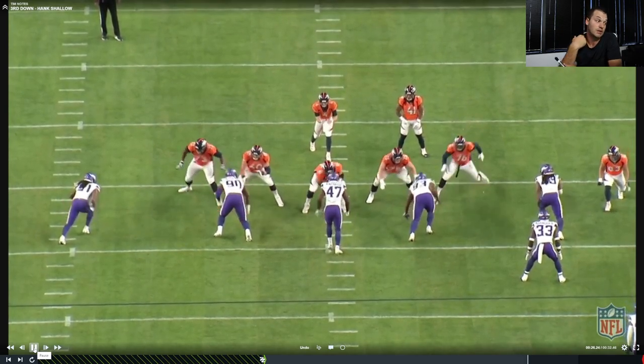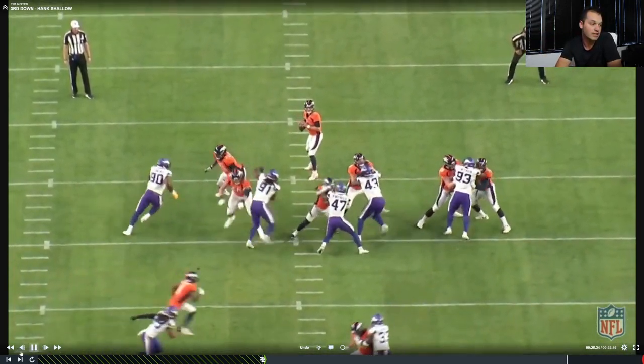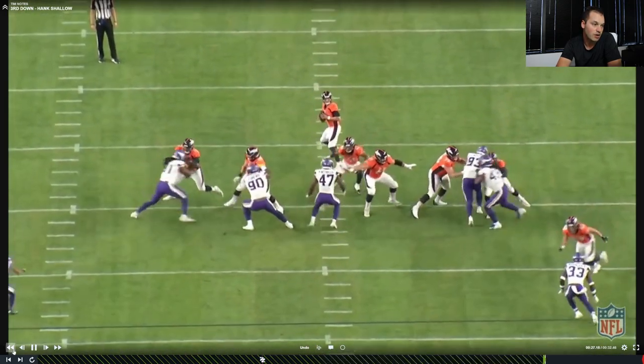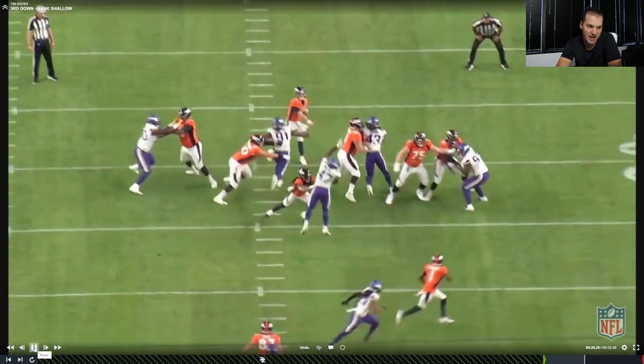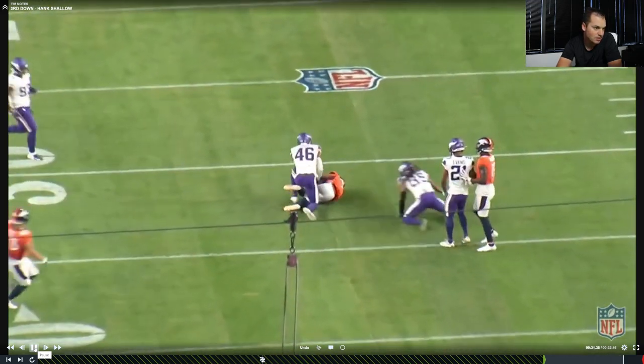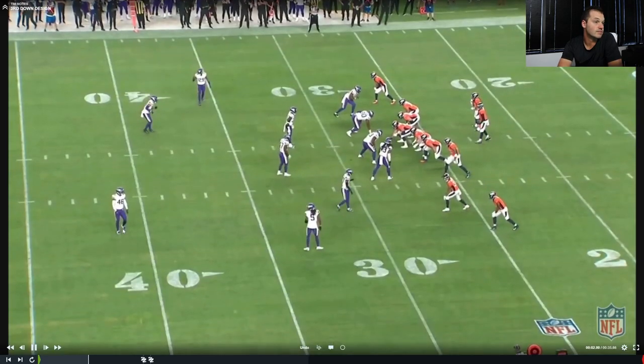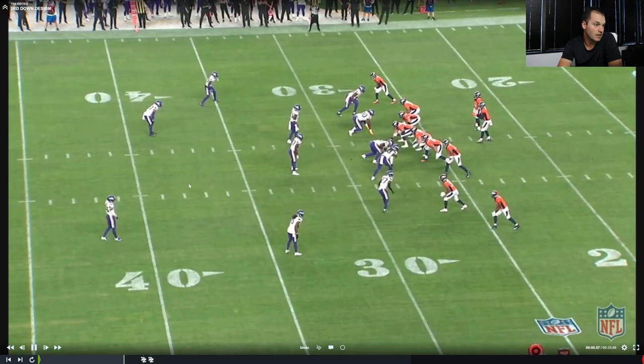Moving the chains nonetheless. But no, I love the concept because I really like the idea of getting the shallow runner on the move, man-to-man. Hey, run away. KJ Hamler looks good, looks fast all the way back, if that's Hamler. I'm pretty sure that's Hamler. Love that, love that, okay?